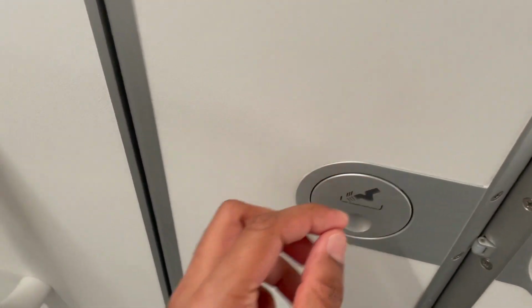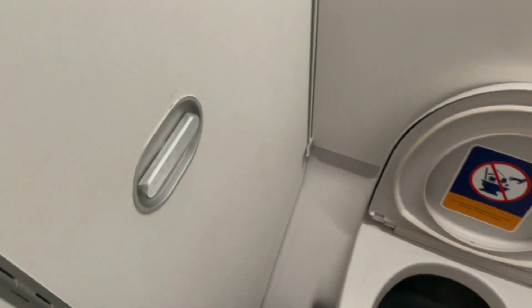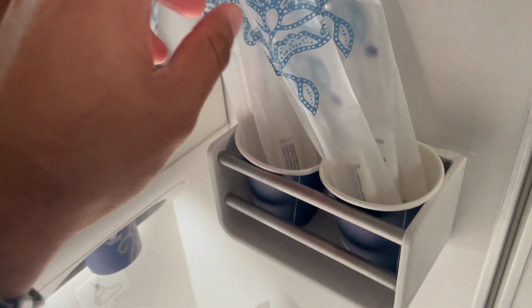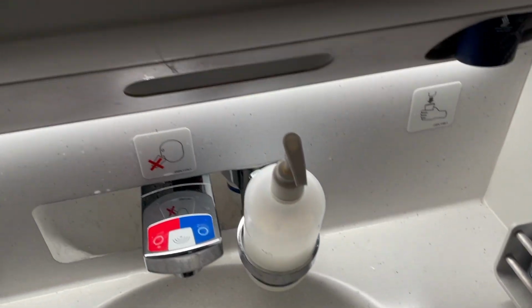Your bathroom on Singapore Airlines comes with a coat hook as well as an ashtray. It also comes with the basic standard facilities and amenities that you would usually find on an aircraft bathroom. Another cool thing about Singapore Airlines is that the bathrooms also have toothbrushes, toothpaste, as well as mouthwash for you to use at your convenience at any point in the flight. So all in all, it has my seal of approval.